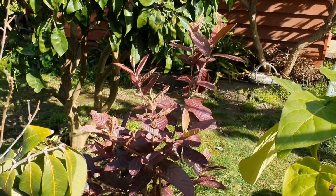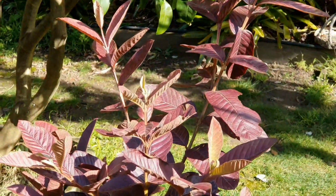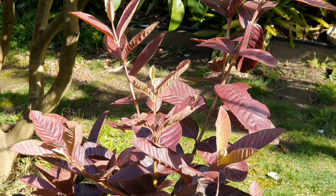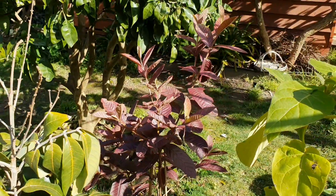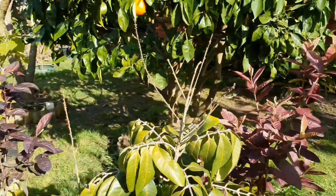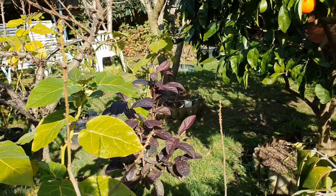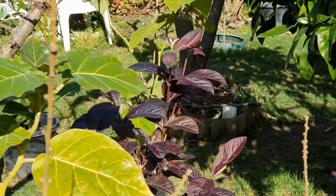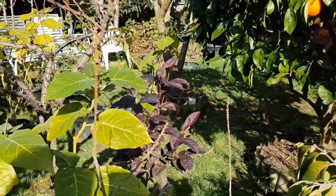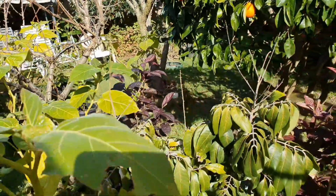Even the new leaves are yellow because it's been so cold. And the same on that guava there. You can see the new leaves coming on the tips. That's a red variety, so it's going to be all red. And that one over there is pretty red too. Yeah, I'm going to be planting these in pots, by the way, as I said yesterday. I was going to do it today, but it's a little cold, guys.